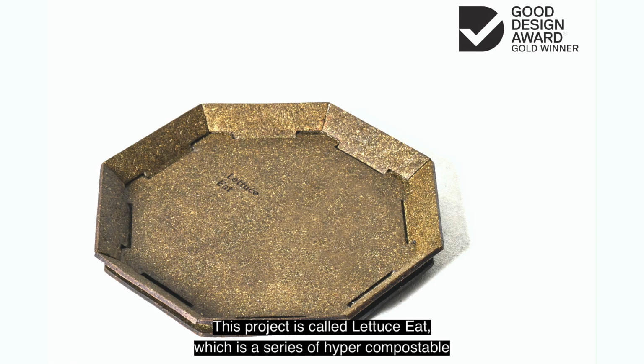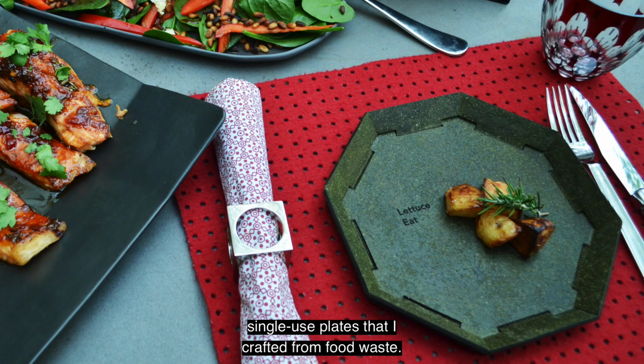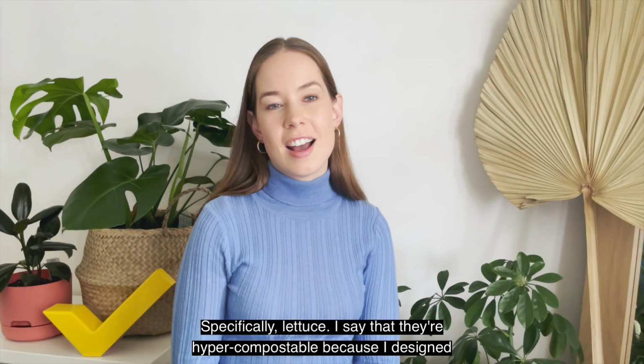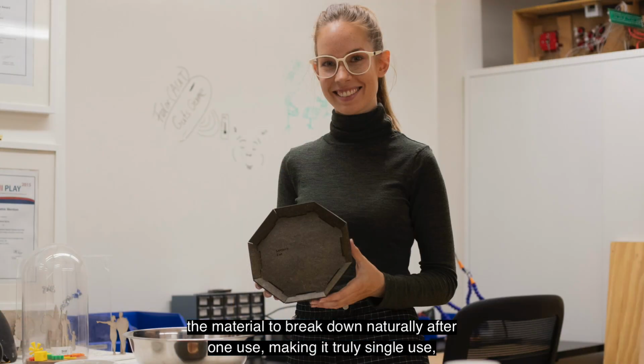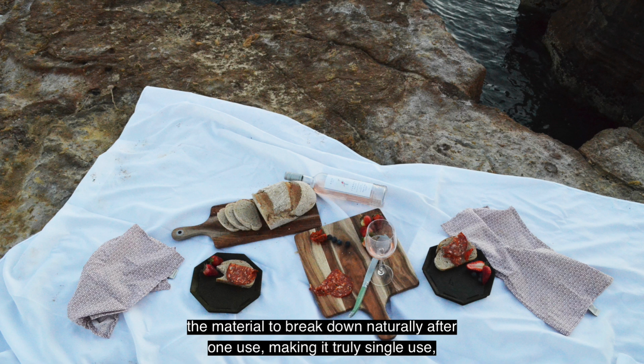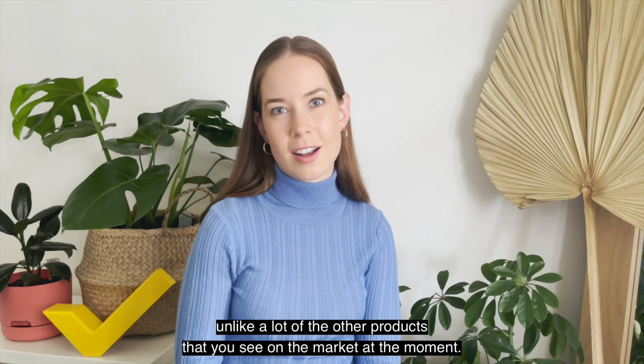Putting work aside, I'm continuously developing a project that I started back in my honours year at university. This project is called Let's Eat, which is a series of hyper-compostable single-use plates that I crafted from food waste, specifically lettuce. I say that they're hyper-compostable because I designed the material to break down naturally after one use, making it truly single-use, unlike a lot of the other products that you see on the market at the moment.